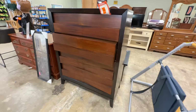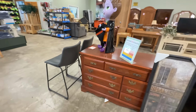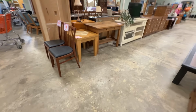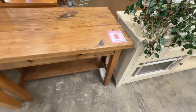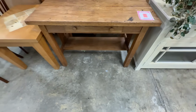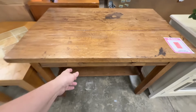This was a mid-century looking dresser that was $250. And I don't know what the orange tag was. The longer it's there, I think it was 25% off of that, and then it would get cheaper as we go along. And I did see this great solid wood desk. It would need a little bit of work unless you wanted it just kind of rustic like it was. That was $42, I believe.